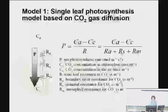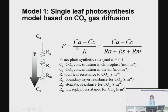So this is the equation we just worked out together. This one, instead of stomatal cavity CO2 concentration, I have CO2 in a chloroplast. In that case, I have to include mesophyll resistance. But the R is a total resistance, the big resistance in here. If you need to express the total resistance using individual resistances, then you have to sum up, because it's a series connection. The total resistance is the sum of the individual resistances. You probably learned that in introductory physics. So R sub A, R sub S, R sub M, the summation is in the denominator.